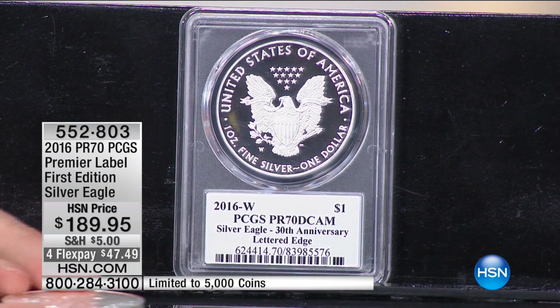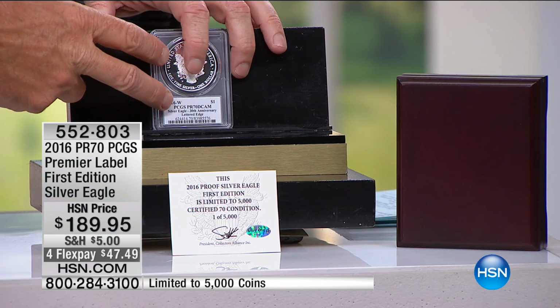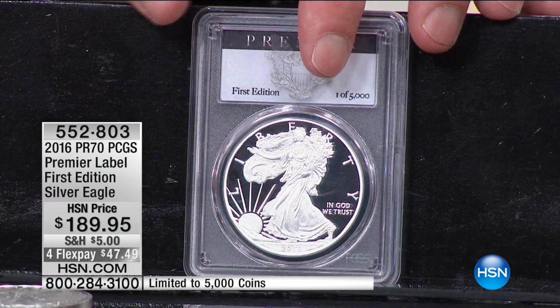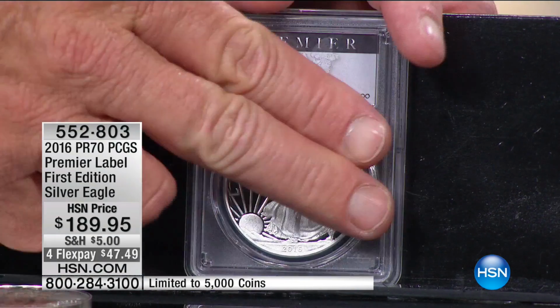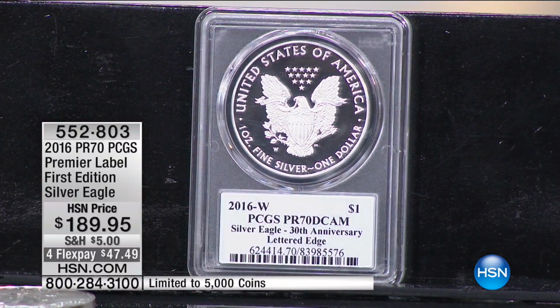First of all, this is a 30th anniversary American Silver Eagle. Remember we talked about the 30th anniversary? They did an SP coin and they did a proof coin. Okay, that was 30th anniversary. These coins are rare, desirable, sold out, limited editions. Everybody wants this coin in 70, absolutely perfect 70 condition.